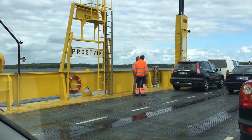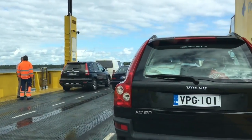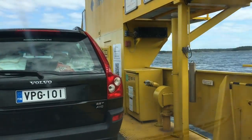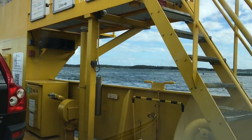Now we finally made it on the last ferry boat to Nauvo, to our last destination for today. So this is the end of our 7 ferries day. The last ferry, which we're not going to take, is behind us and has the mouth open and is probably as hungry as we are.